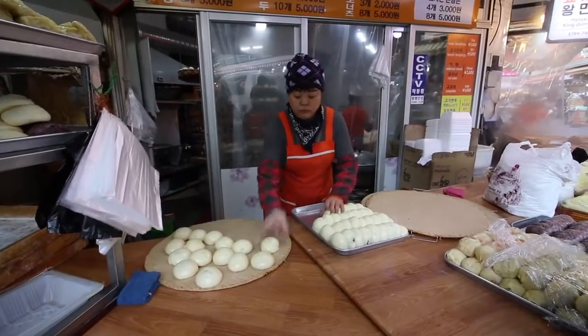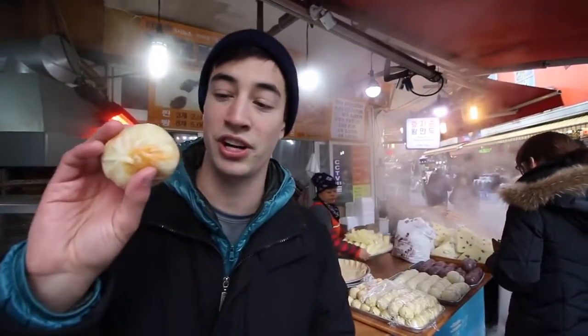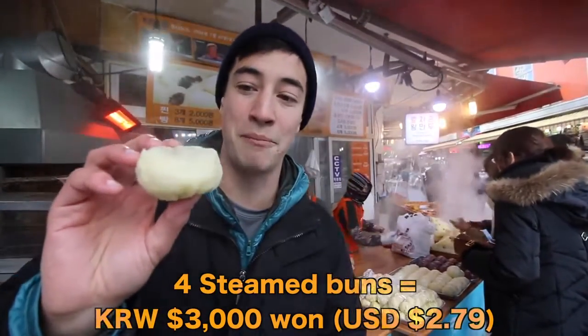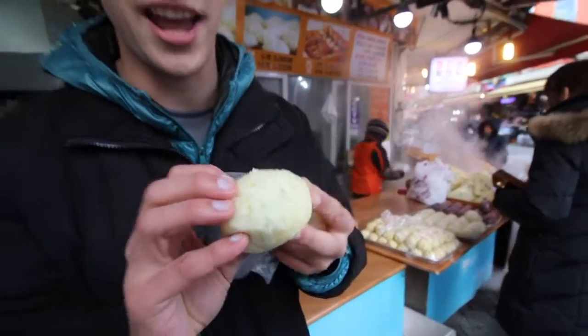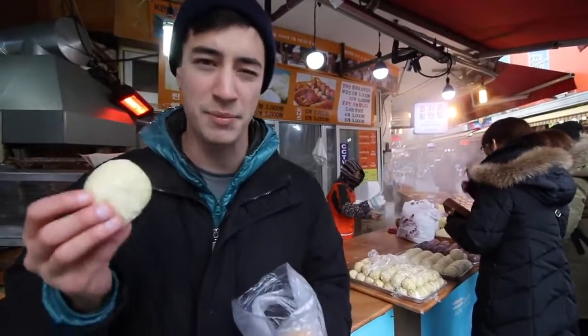So we're here at a very popular stall in the heart of Namdaemun market, and this stall is serving, like I said, steamed buns. So we've got two different kinds. We've got the kimchi kind and then we've got the meat kind as well. These just feel so plump, and the skin on the outside is pretty soft and feels definitely juicy on the inside, and these are steamed and pretty simple. I think this one's just stuffed with some meat and onions and maybe cellophane noodles.